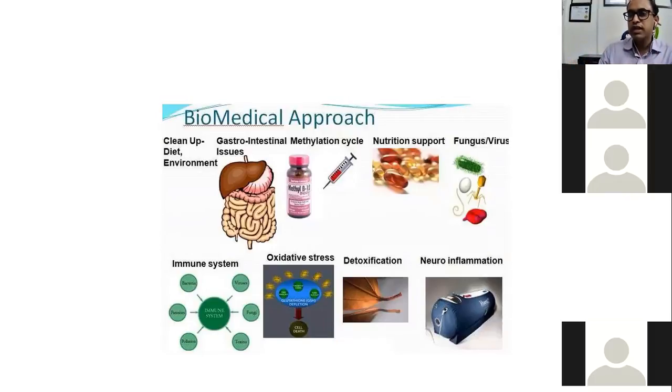Now, this doesn't happen in children who are on the spectrum. That is why even when a simple command is given to them, get me a glass of water from the kitchen, they will get confused. You have to give them a visual prompt. You have to give them a physical prompt. You might have to tell them again and again, get a glass of water.